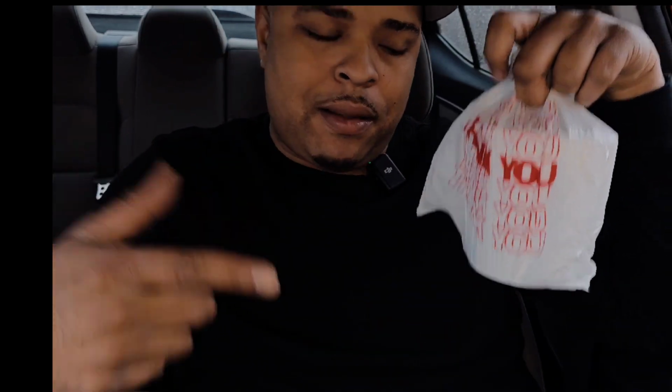That may be the best taco I've ever had in my life. Nice. Juicy. Juice was just dripping all off that taco when I took a bite into it. I gotta give that taco a 9 out of 10. Now, let's see what this ramen hitting like.